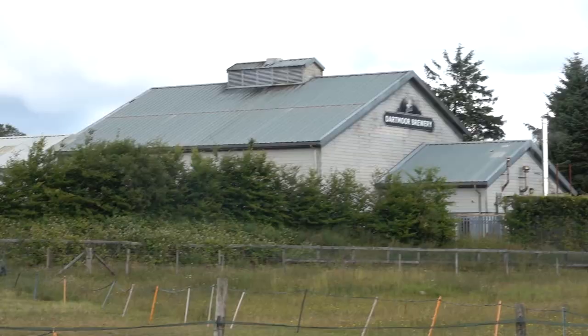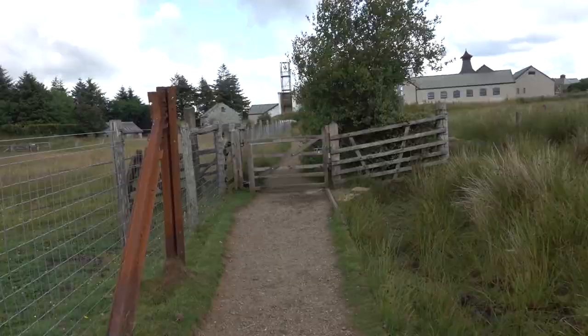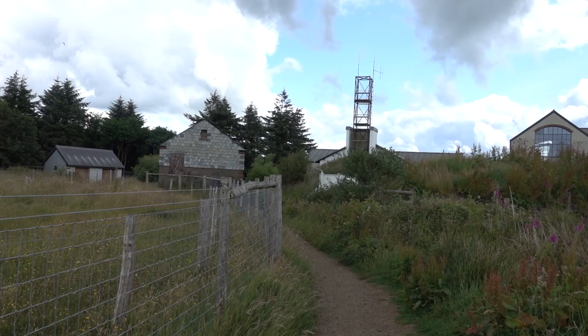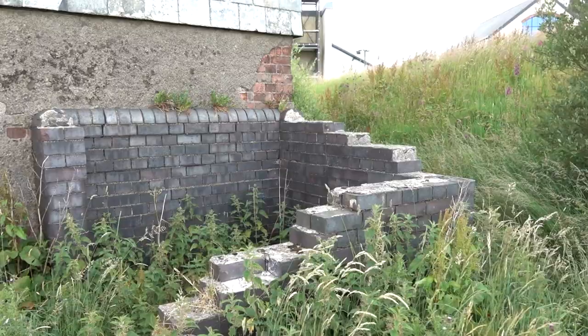Dartmoor Brewery there. So they're making those India Pale Ale things, which I wouldn't know anything about. This could be a railway structure. Yeah, I don't like that new building. So I think we're curving to rejoin the third track, maybe, at the brewery, amazingly. This could be a bit of old railway building, just here.